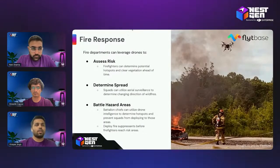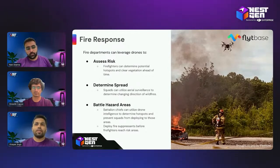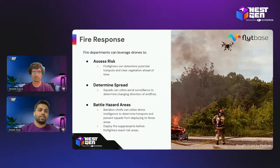Let's take a quick example with the fire response. Departments can leverage drones to gather critical data and provide aerial maps to firefighters, identify potential hotspots, and predict fire paths to prevent fire from spreading further.